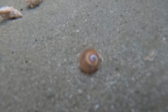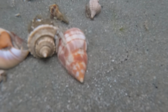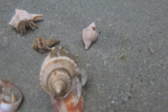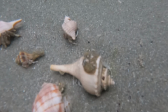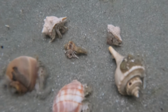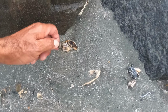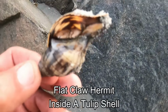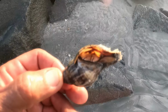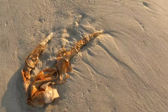They were fighting each other, and probably one of them pulled the other out to take his shell. That's what they do. They really don't hang out together because they like each other. They just fight over shells. I think they are really cool to watch. This one, what is that? Is that a flat claw hermit? That's a different kind of hermit crab. They are not as hardy as the other ones. So I took him back in the water.